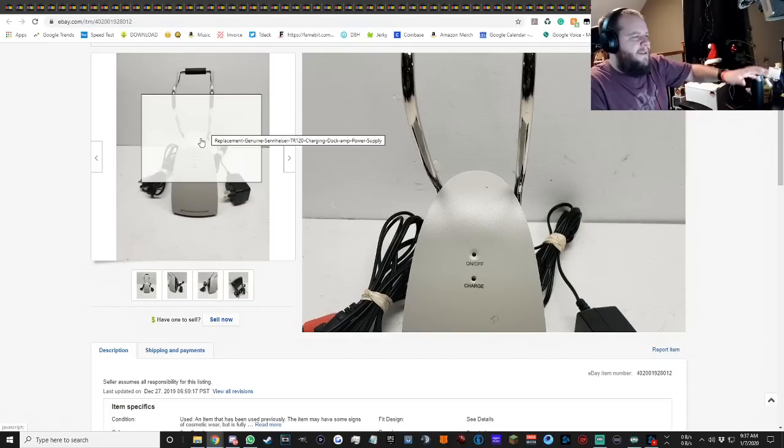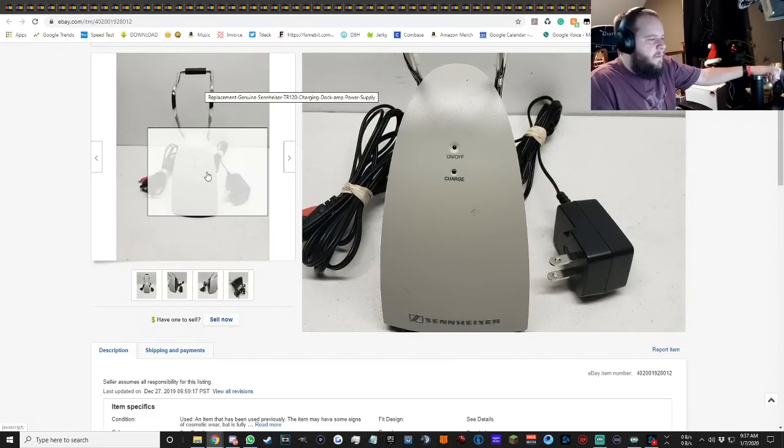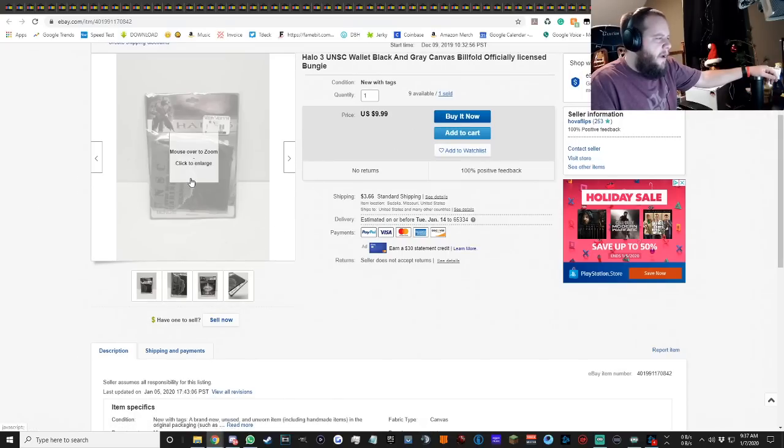I feel like I bought something and this was just in the box or package or something. I can't remember. But it holds headphones and charges them or something. I don't know. So people buy them as replacements. $3.99 plus shipping.